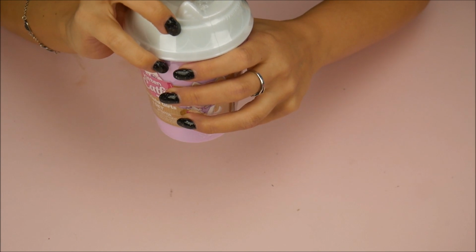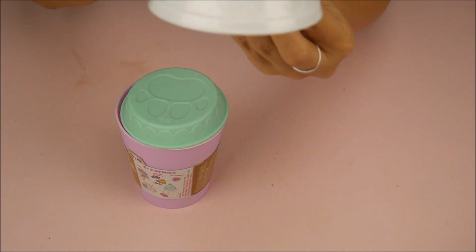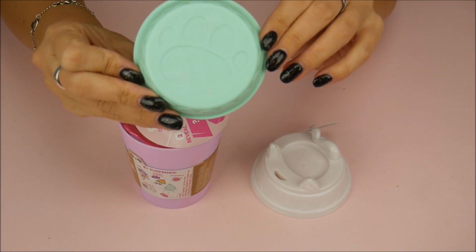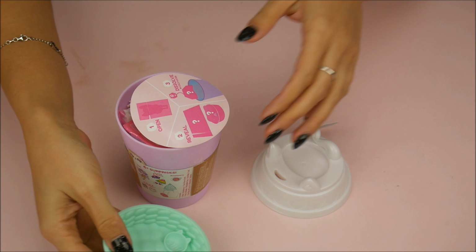So it has plastic on the outside. We're gonna just rip it off. And then once we open it, we have a lid, but look, little ears and a tail on it. That is so cute, so adorable. And then this, ooh, this has a little paw. But look though, you can put your little meowple in it. Oh, that's adorable. I like that it has like a little bed, like a little cat bed.